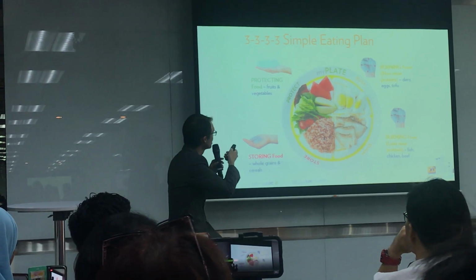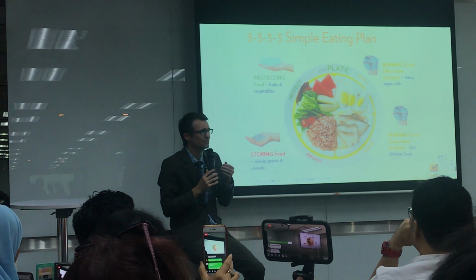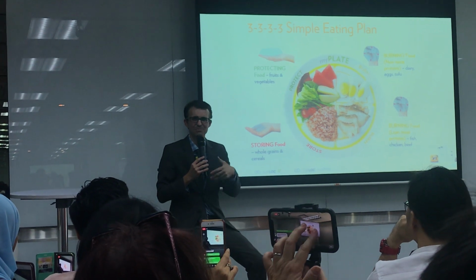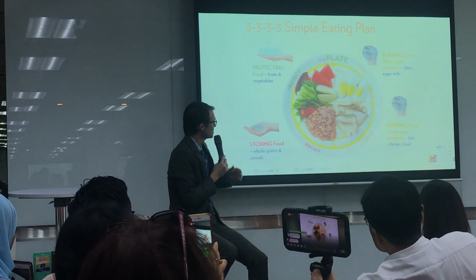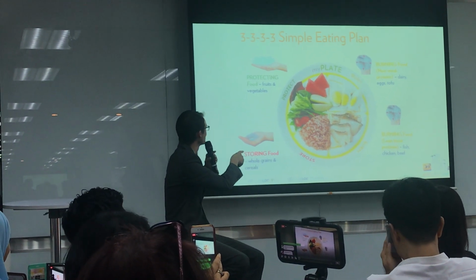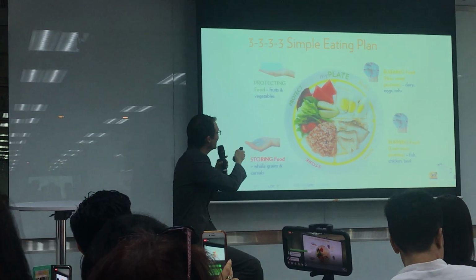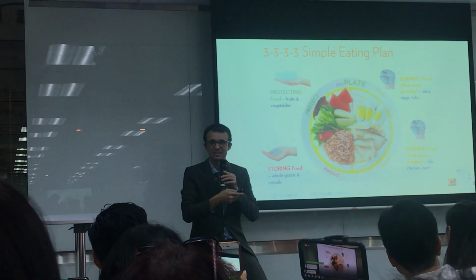I already kind of covered this a little bit, but it's based on these hand sizes. And it takes a little bit of time to learn to estimate how much a fist is, or a palm, or a cup. But people learn very quickly. And the point I want to make here, yes, is that this is based on research. Thank you so much. That's exactly what I wanted to say. It's very simple. Anyone can do it.